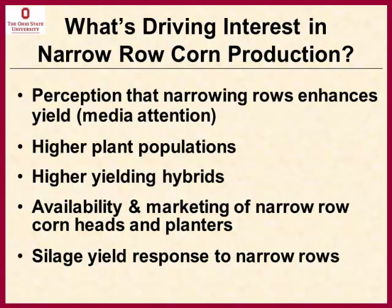Another factor is higher plant populations. We've seen in the last 10 years in Ohio an increase in higher plant populations. In 2016, over 62% of our corn acreage at harvest had final stands of 30,000 plants or more. And 10 years ago, in 2006, only 14% of our corn acreage had final stands exceeding 30,000. So we've seen a big increase in populations exceeding 30,000 plants per acre, and if we look at trend lines, maybe in 20 years we'll be at 40,000 plants per acre.